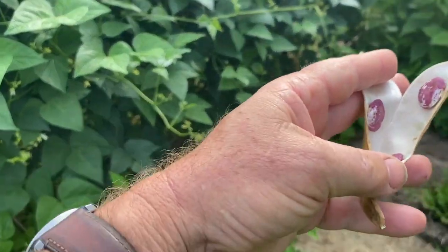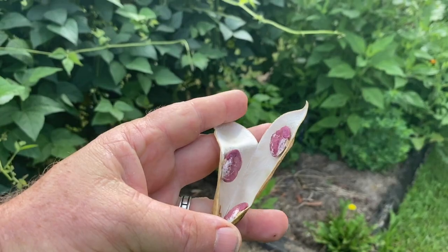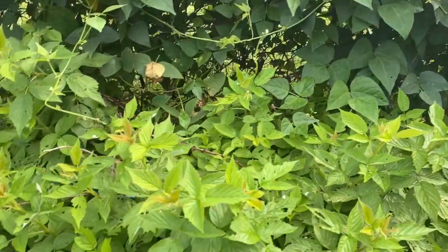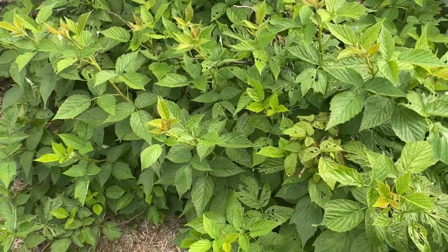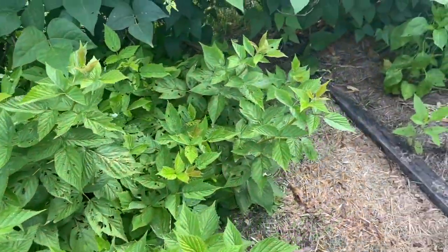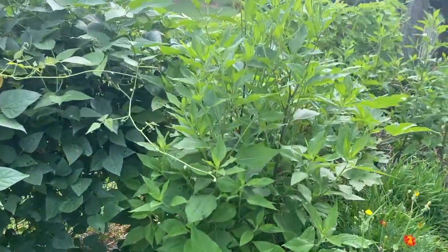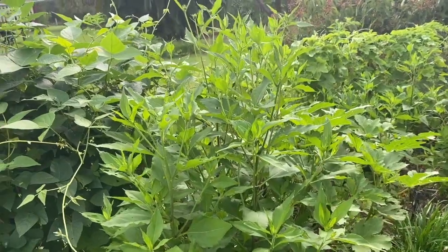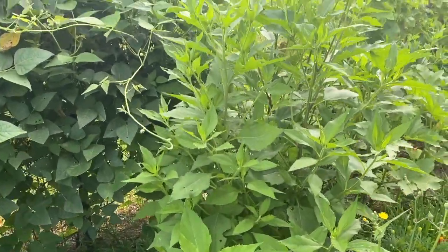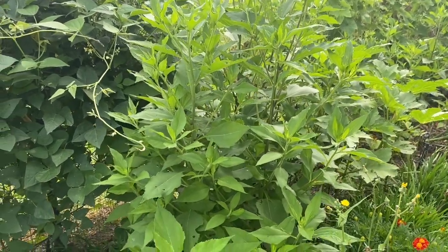So the seeds in the pod end up just like that, and you can store them as dried beans. Here's our raspberry booming away, so that will be fruiting up early in the new year. Now these bigger plants here are things that are very, very hard to get rid of in the garden if you plant them. It's Jerusalem artichokes, or fartichokes as everybody else knows them.